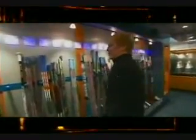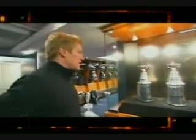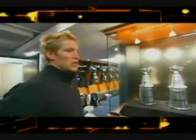You walk down the hall here, you got a stick rack, most important one right here. Don't worry, a lot of goals left in there. Move over, this is something pretty cool you get to see every time you go in the room. 5 Stanley Cups that the Oilers have won, just shows you a little bit of the tradition.